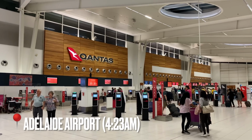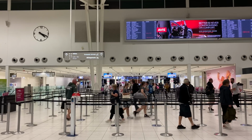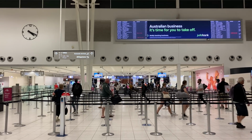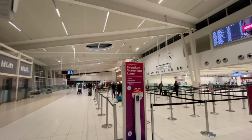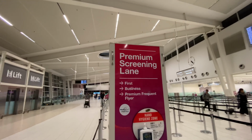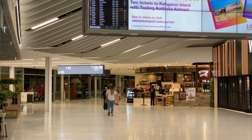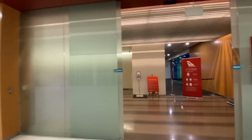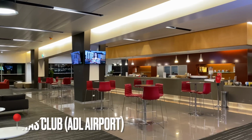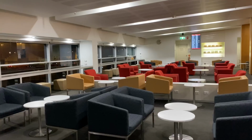It's not even 4:30 yet. Adelaide Airport is already hustling and bustling. Because of the curfew, the first flight doesn't leave until 6 AM, so people are definitely arriving earlier than usual. If you're flying premium cabins from Adelaide or you've got gold or platinum status, you can use the premium security lane. In the past, the Qantas Club at Adelaide Airport didn't open until 5 AM, and you would always have people just standing outside the door until 5 AM. Thankfully that's changed now. The new opening time is 4:45 AM.